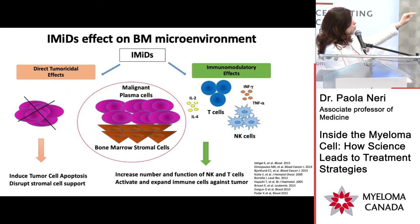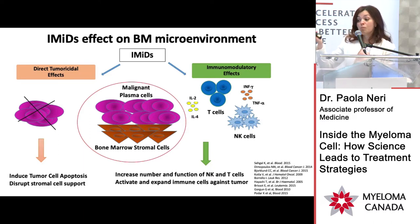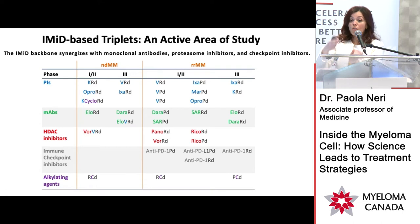If you look at the way they work, they have two major mechanisms of action. They have, in a way, a direct way to kill the cancer cells that we call the anti-tumor effect. But more importantly, they are immunomodulatory, because they are able to activate the cells I told you before, the army against the cancer: T cells, NK cells. Now we know they are activated when you are exposed to this drug. And this is why these drugs are now part of several regimens. I'm sure you are all on a combination where one of these drugs is combined, because again we have an anti-tumor effect plus an immunomodulatory effect.